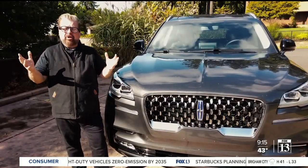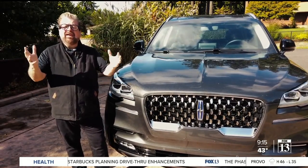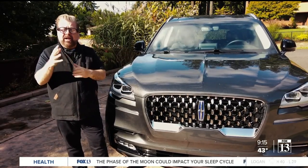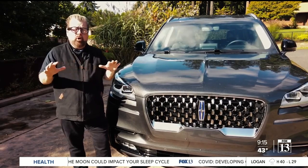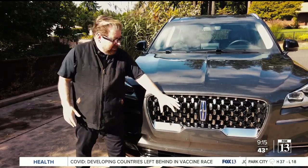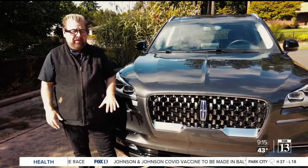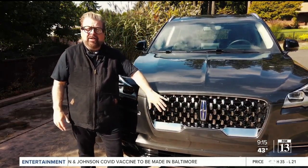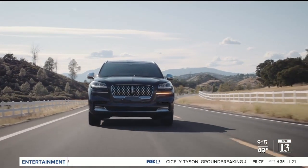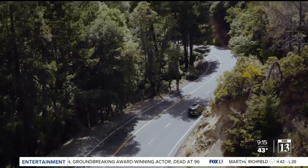Lincoln have used an aeronautical feel for the Aviator. Of course, they'd have to. The name says it right there, Aviator. It's actually the same body chassis as a Ford Explorer, but Lincoln have done a lot more to this vehicle to really upgrade it into the premium class. You can see the Lincoln Star has blue in all 4 quadrants, showing that this is a hybrid. A Lincoln grille up front, which is very unique and nicely designed, giving you a feeling of expensive and somewhat affluent luxury. For Fox 13 News Utah, I'm Nick Miles.